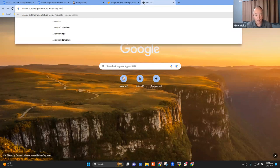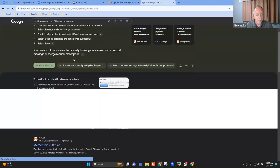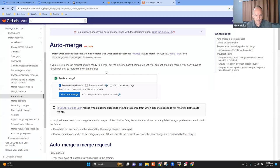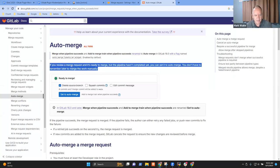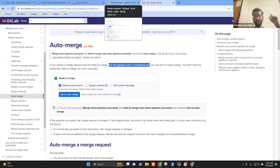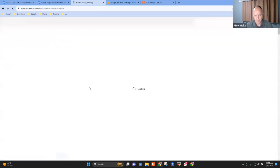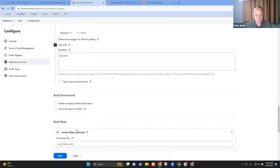Yeah. Okay. And I am not sure what I did. So let's look at it and see. So this says, okay, so if you review a merge request and it's ready to merge, but the pipeline hasn't completed yet, you can set it to auto merge. Oh, maybe the reason you don't see it is your pipelines are completing and mine aren't. Maybe, so in your installation, no? Yeah, that could be an issue. I'll have to make the thing longer, I guess. Well, so let's check it. So if I, for instance, make this thing run for 45 seconds, right? Let's put a sleep in.